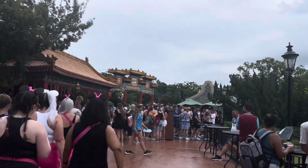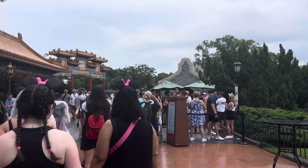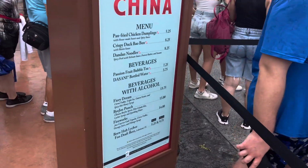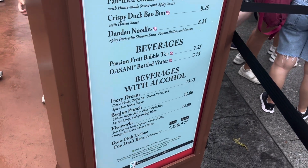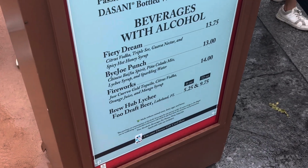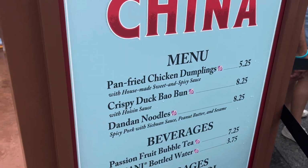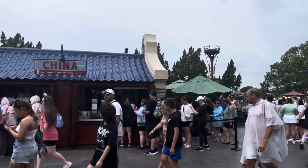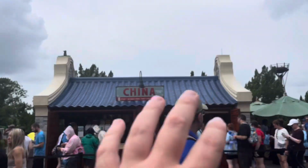All right, so I think we're actually entering the real Food and Wine Festival. We saw Mexico, but this is actually a big line right here for China. Check this line out. And over here in China, they have pan-fried chicken dumplings, crispy duck bao bun, Dan Dan noodles, some beverages over there, beverages with alcohol, fiery dream, baijiu punch, and fireworks. Also have some beers down there as well. Honestly, sounds pretty good. I actually really want to try the pan-fried chicken dumplings. Not a bad price. All right, and that is the China booth, introduced in 1996. Some of the booths actually had the years they were introduced, which is pretty cool.